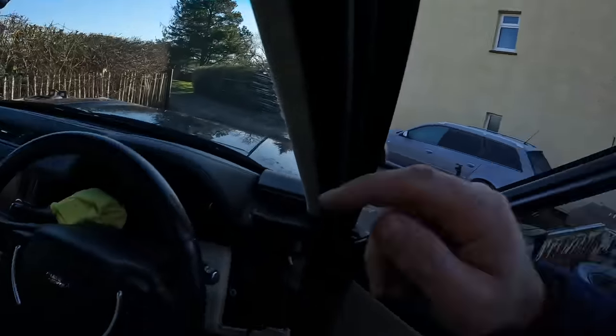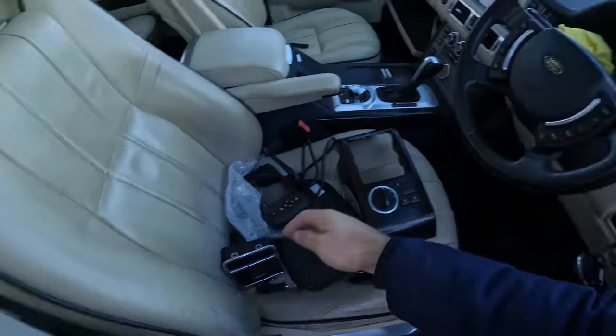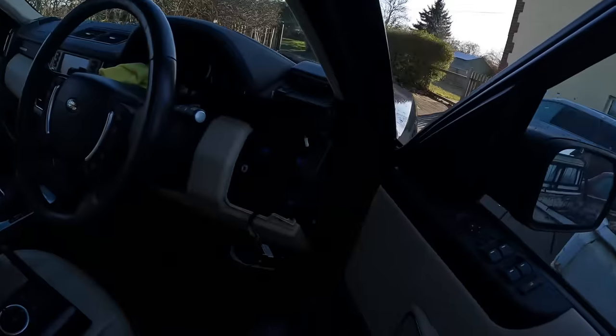But what I have done, I've made a new discovery, is that I've scanned the car again, and in the instrument panel module, in my scan tool, I am getting the code B102F auxiliary switch. I don't know if that is the cause of this, but that wasn't there before, and it is there now. I've done some Googling, and I can't find anything for that code. So what I have done in the meantime is I've posted it on a trusty Range Rover forum, and I'm just going to see if anyone can get back to me about it.